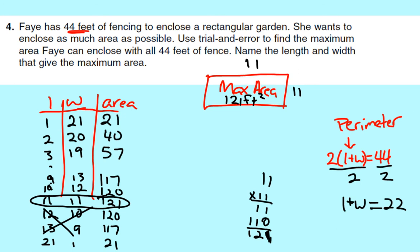So then the question underneath it, which I didn't copy down, says, how are perimeter and area related? The relationship is, if you're looking to maximize area in a quadrilateral, you want to get as close to a square as possible, which usually means make a square. So what number times itself? And that's it. That's your max area.